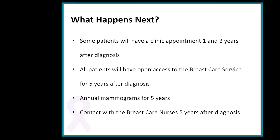All patients will have open access to the breast care service for 5 years after diagnosis, so that if you did notice any problems like we've been discussing and you were worried about those, you'd be welcome to call the breast care nurses and they will guide you as to what the next steps should be.